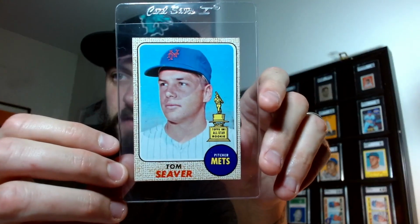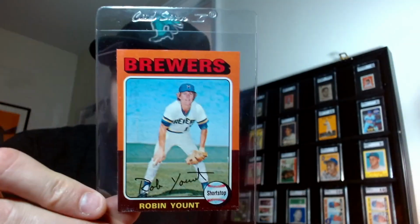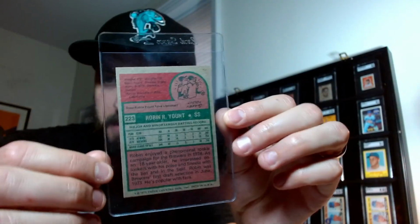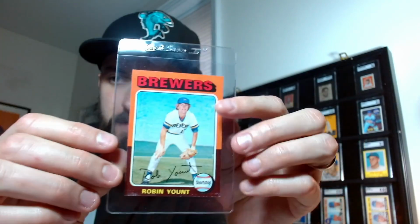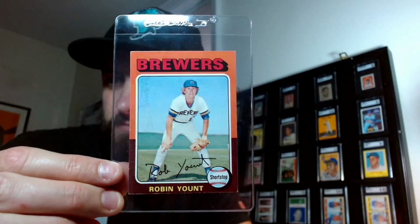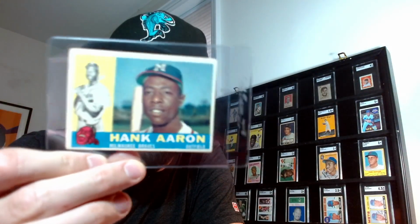And speaking of inventory, I did make some purchases while I was at both shows, and I'll show those to you now. Some nice raw stuff, and I'll start with, of course, I can't help myself, a nice looking '68 Seaver. I picked this up. 2 Robin Yount rookie cards. This one's not nearly as nice as the next one I'm about to show you, but still pretty nice despite some condition woes on the bottom there. But the next one I think is pretty darn good, all things considered. So that one, another Robin Yount, and here we have a 1960 Hank Aaron.